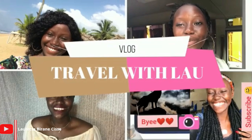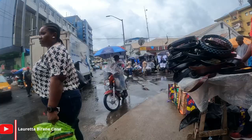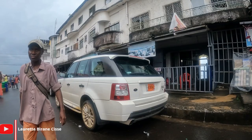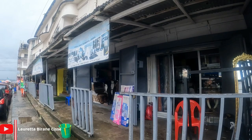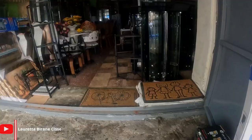Creative Curtains and Tints is located around the street. It is not that hard to find. Going to the overhead bridge next to King's FM, before reaching the overhead bridge, you're going to see this big sign saying Creative Curtains and Tints. You just get there, the manager, Madam Chris, is going to give you a tour. She's going to help you understand all of the prices and everything.